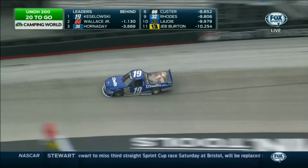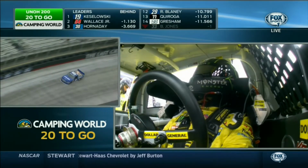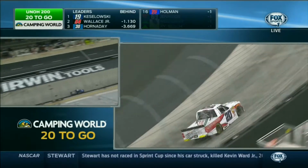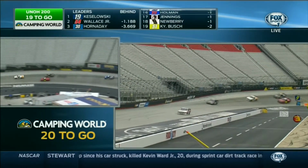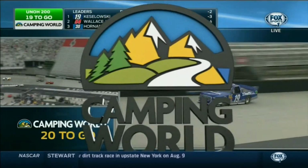Oh, now Gray Gaulding's high off turn 4. Maybe a flat tire. 20 to go. Just 20 laps remain. Gray Gaulding to your right, he slows on the racetrack. He's able to get back down to the bottom. He had to wait for an opening to do that. I think Gaulding might have a flat as well.